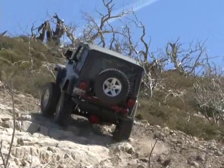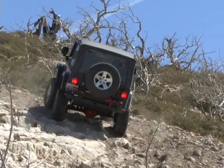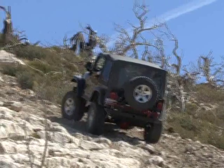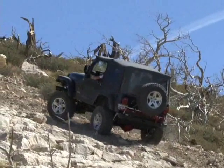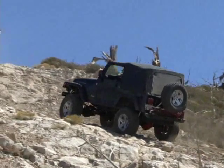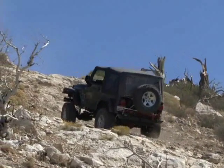If we both got stuck here, it would take too long to get out, hampering our chances of getting to Pioneer Town before dark. If Dave did get stuck, I could go around the bypass and winch him out from the top. Fortunately, Dave made the climb in the Rubicon with little trouble.